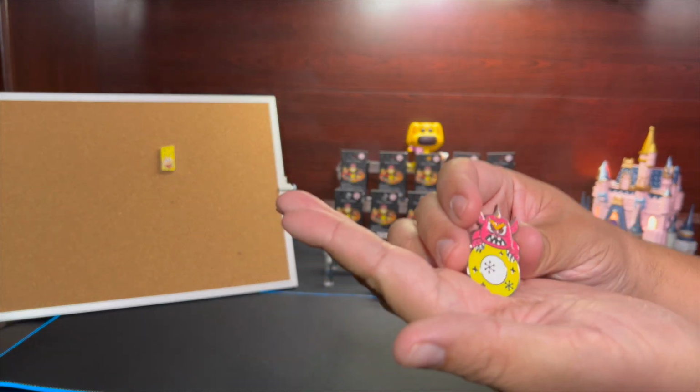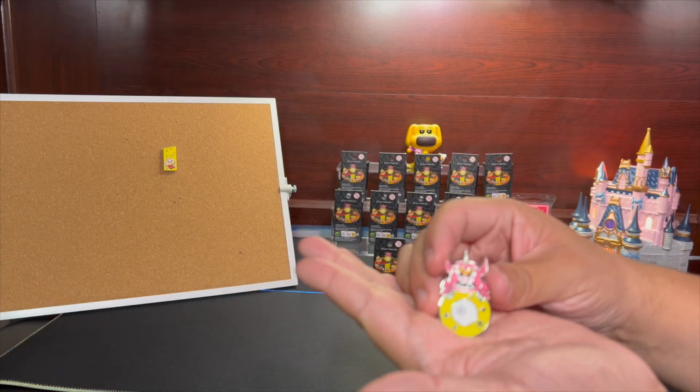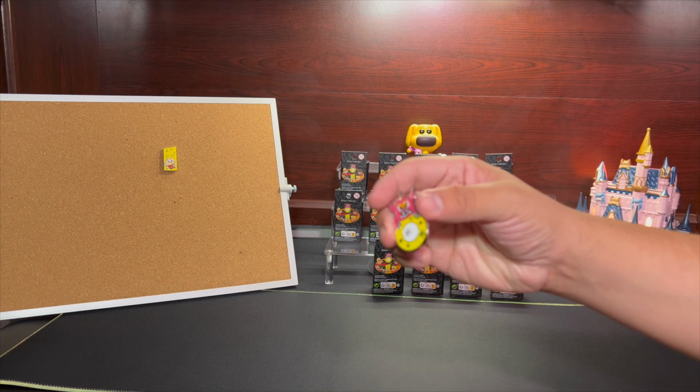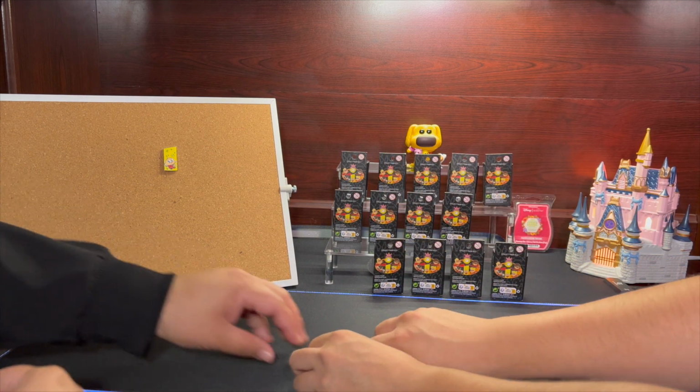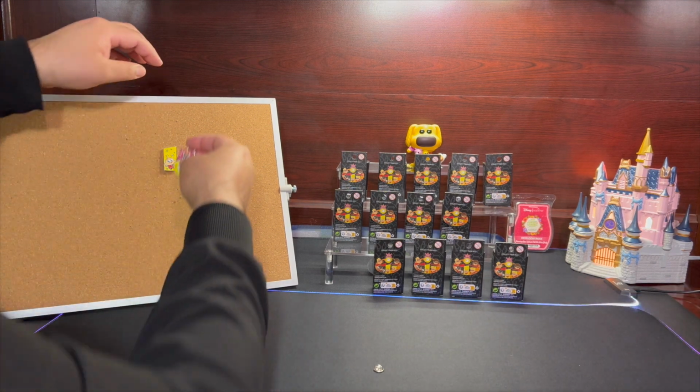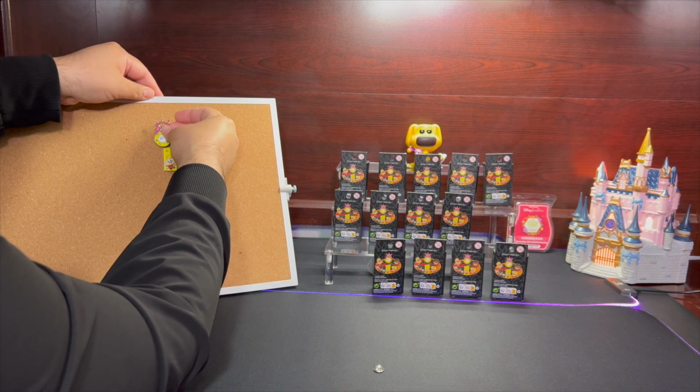You could definitely see the glitter slightly on there. It's mostly on the pink part. But we did it, you guys. Our first chase. So we got 1. Hopefully we can get another one. Or who knows, maybe we can get all of them. Get 5 more chases.